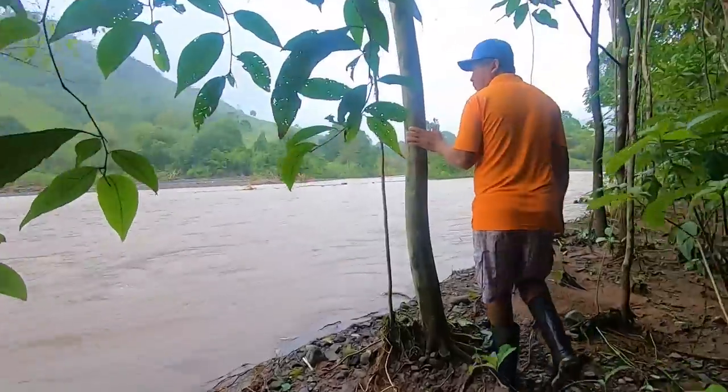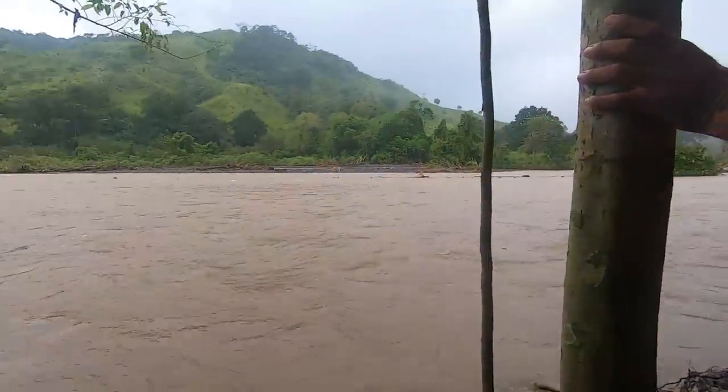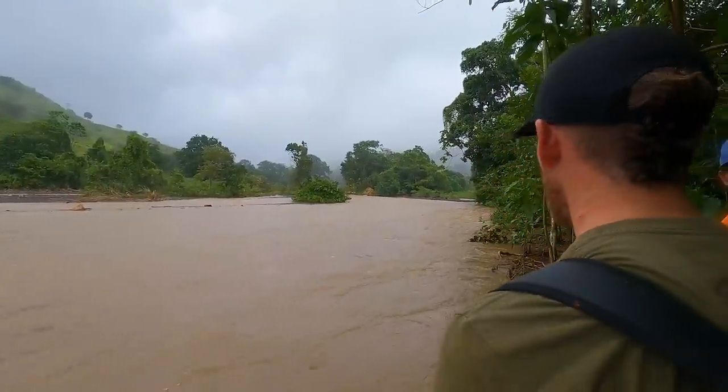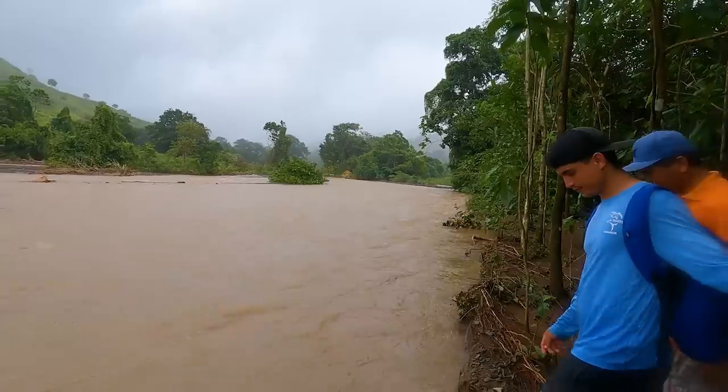So this is the river. He said it's gonna be stomach deep, but that it didn't have any current. That's freaking flowing. This is it.